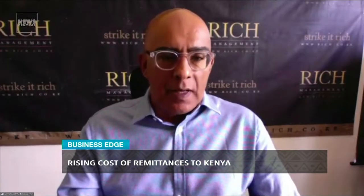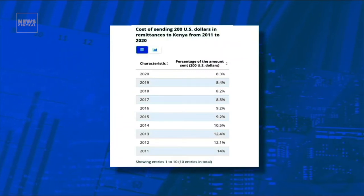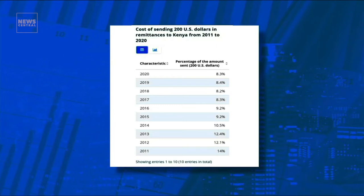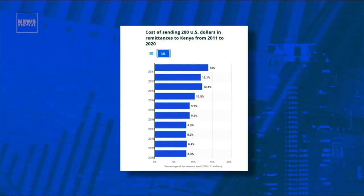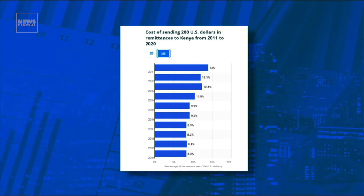For the time being, I would say about 75% of these remittances are channeled through the banks. And the apex regulator, the Central Bank of Kenya, obviously regulates the banks. So I think they can chivvy the banks along and put pressure on them to bring these rates down. But the nature of free markets is that competition will bring these prices down. Until we see more competitors in this space, these fees will stay sticky.